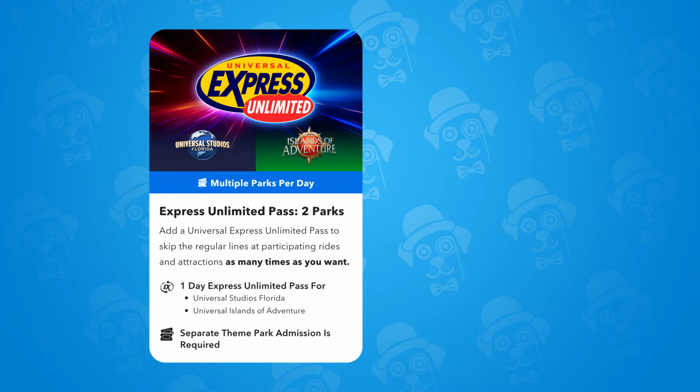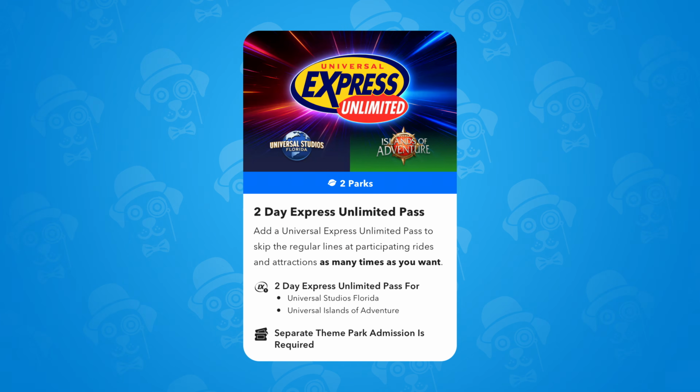But we now also have a 2-day, 2-park Universal Express Unlimited Pass. So it's pretty much, I don't want to say bundle and save, but you're pretty much getting 2 days' worth of the unlimited 2-park Express Pass. We have not had this ticket in the past. So this is why you need to be running these numbers.